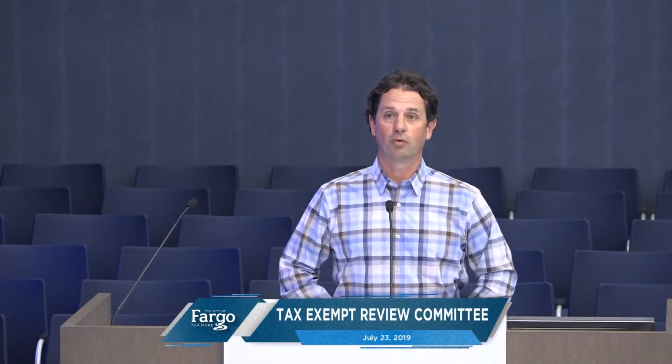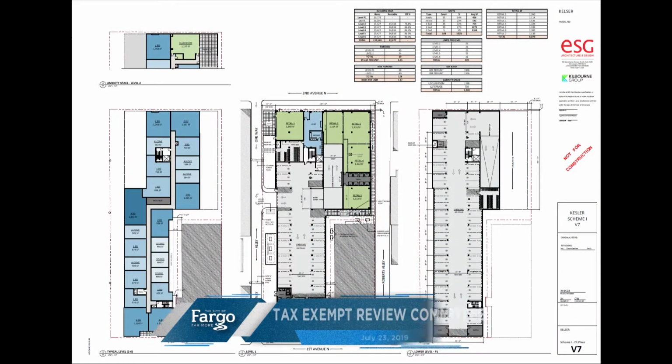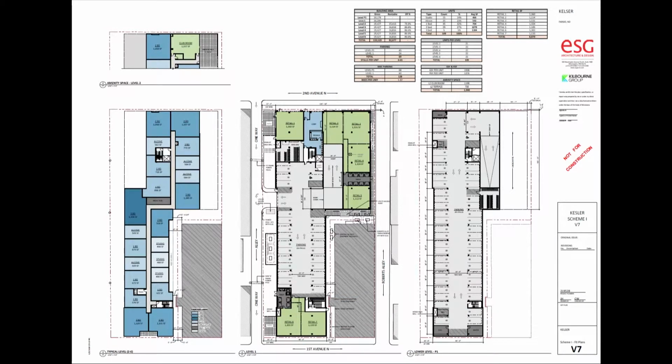As Jim described, when Kilbourne Group submitted its response to the RFP for this competitive process, there was an estimated $30 million that we were proposing to build in private development on this piece of property. And with this, we will be well over $40 million of private development on the property.